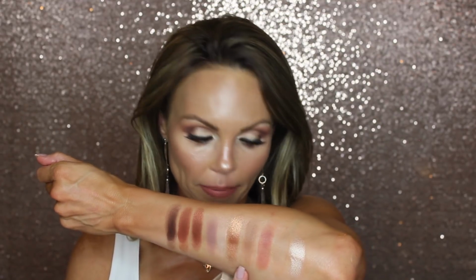This is what the palette looks like swatched. So this shade is Saint. This shade is Florence, Selfish, Calabasas, Chicago. Chicago is gorgeous, you guys. That is such a beautiful bronze shade. This color is called Fade. You really can't see it because it's just such a bone, like a skin shade.